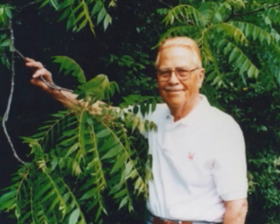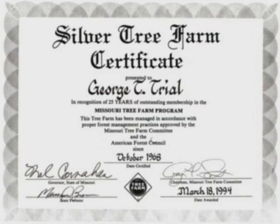Our family bought this farm in 1956, and 9 years later, in 1965, converted it from cattle and hay to a black walnut tree farm. In 1968, we received our certification from the MFPA, the Missouri Forest Products Association. We have a management plan, which is written in 5-year increments and updated annually, which conforms to the MFPA guidelines.